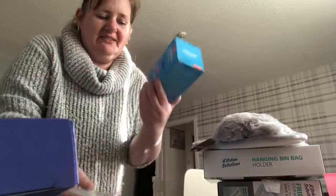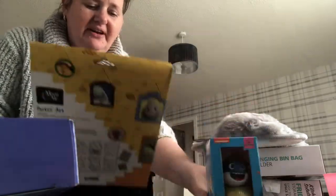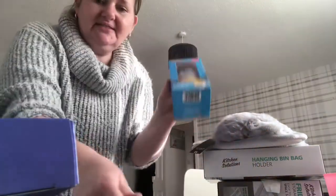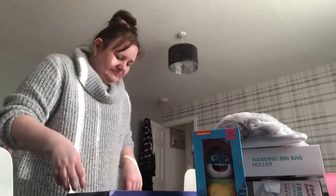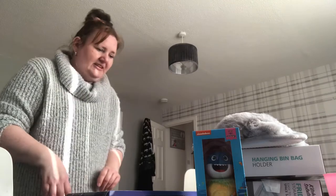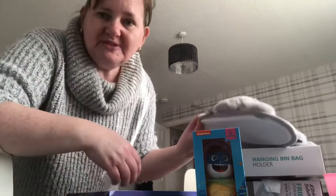So, baby sharks. So again, that was only £3.49, 99p, and 99p. So yes, I didn't get much this week. I bought myself some slippers, and now I'm gonna do the Primark haul.